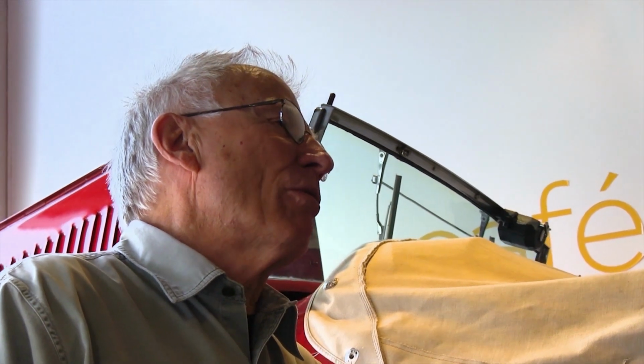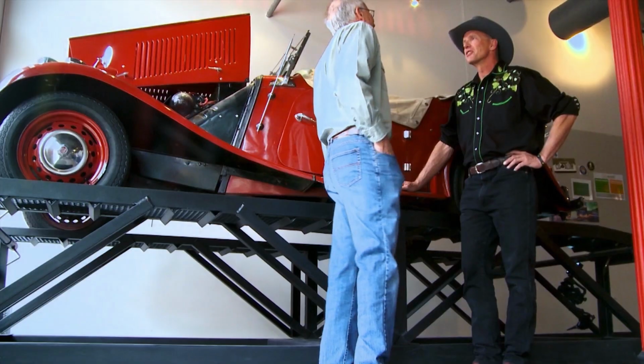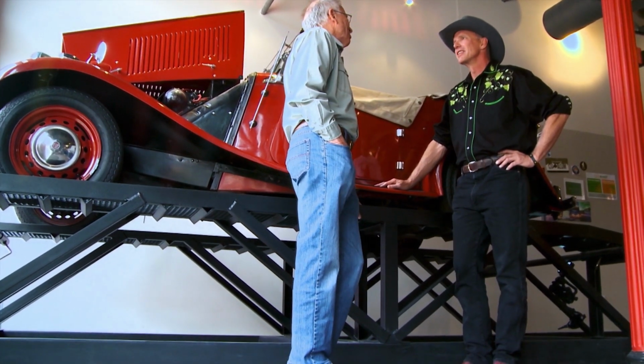And the other story is my wife and I, when we were married in 1953, we owned a 1952 MGTD. And so our honeymoon was spent in a car very much like this one. And so that was your honeymoon vehicle. That's right. Very, very cool.